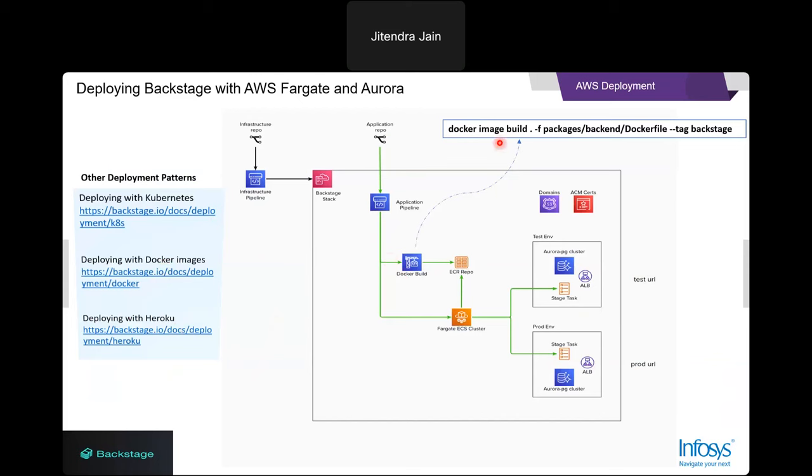If you remember, I talked about Docker images. First you build the Docker image. You see docker image build -f packages Dockerfile --tag backstage. You refer to a Dockerfile, and that's how it builds the Docker image for you. Once the Docker image is built, you see it is available here. Now, this is the AWS deployed infrastructure.